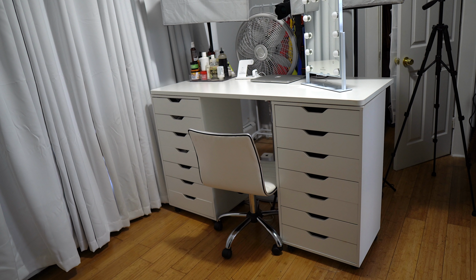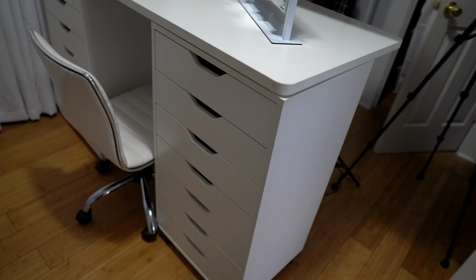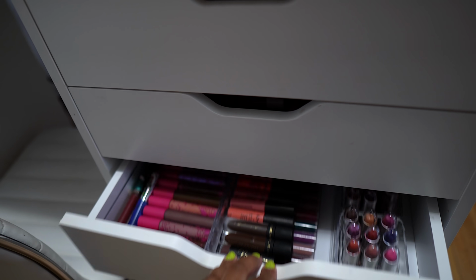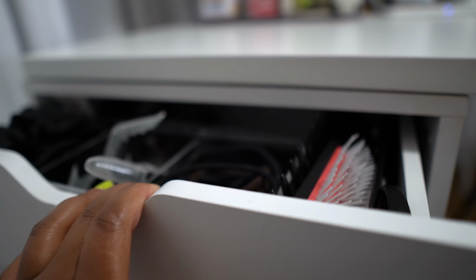So your girl decided to build her own. I actually used 2 7-drawer organizers from Amazon and a tabletop. The 7-drawer organizers are very similar to the ones from IKEA, but the ones from IKEA come in a 5 and a 9. I actually wanted to get my drawers from IKEA, but they were always sold out. I knew when I made my table, I wanted to have drawers on both sides, and it's hard to find those type of drawers, especially affordably. They'd be like $1,000, and nobody got time for that. So I knew I wanted to have drawers on both sides, one for my makeup and one for like hair, tools, combs, all that stuff.